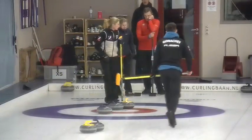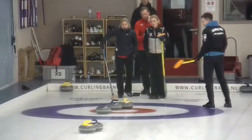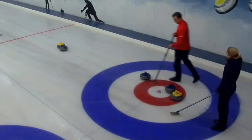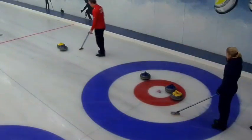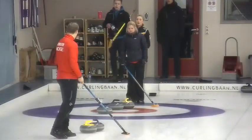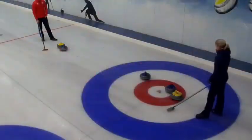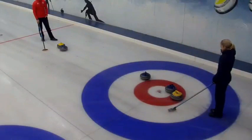Nice shot. It's a really nice position for that stone. They can use it later on if they need to, if Norway comes in and freezes on this. Create some nice angles for themselves. You have to look at a way they're going to try and score two here. They recognize the risk of that stone.